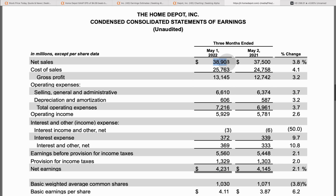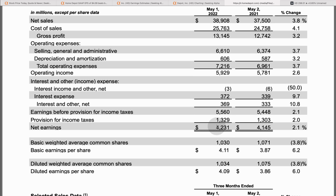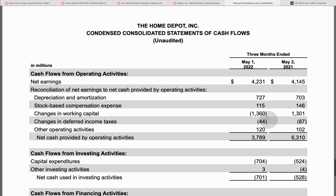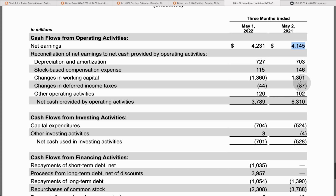So you have your revenues, you have your operating income, but then you pay interest, you pay taxes, and you come down here to net income of $4.2 billion. Again, I talked about how that was growth of 2% year over year. So you pull that number down on cash flows. So you have your 4.2, compare it to your 4.1, and you come down, get to add some things back in like stock-based compensation, depreciation, and amortization.